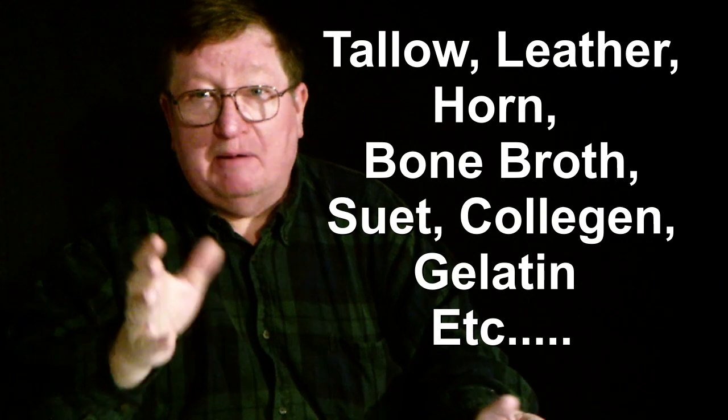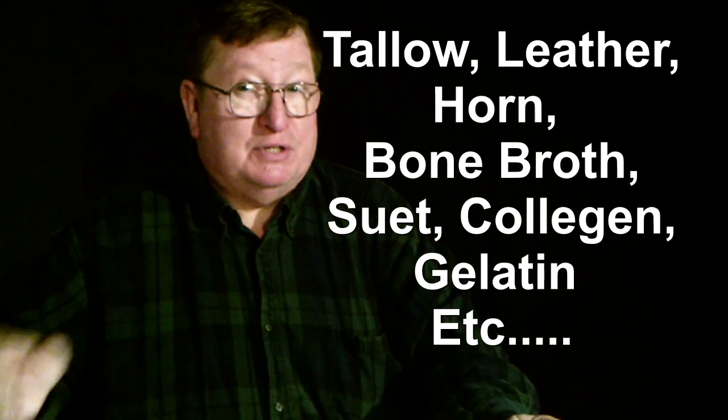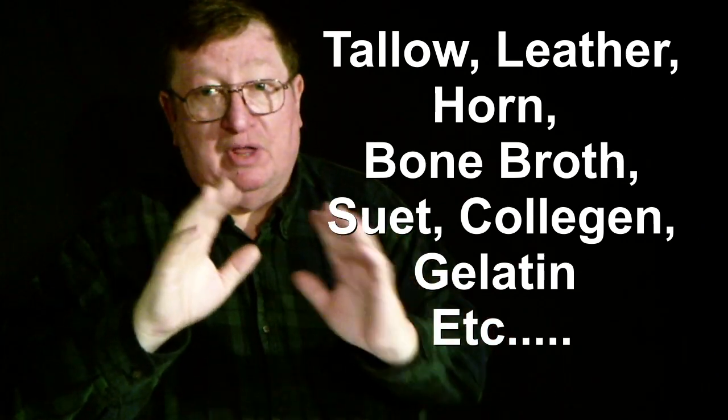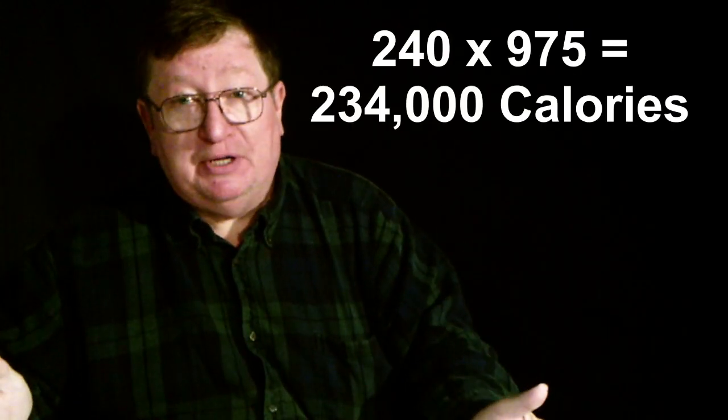Okay, there's a whole lot of parts of the beef. Plus there's that leather you can make out of the hide. So a beef can provide you with a lot of stuff. But if we consider that 600 pound beef, it's going to give us about 240 pounds of meat. There's 975 calories to the pound. So if you multiply that out, that beef is going to give you 234,000 calories. Well, that's pretty good.